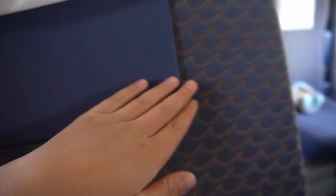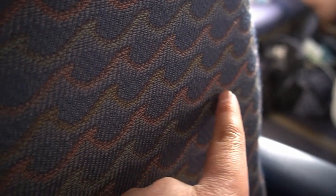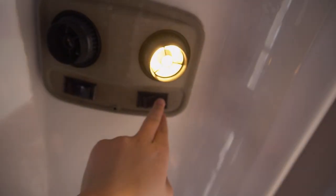However, I found that my seat's headrest was missing, which was kind of strange as they were not missing on the train to Los Angeles. Speaking of the seats, they have a very nice wavy pattern on them, which I find is a nice touch. Lastly, the seats also have window blinds and reading lights.